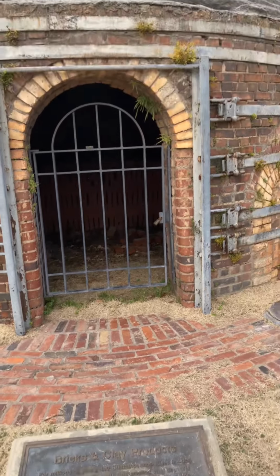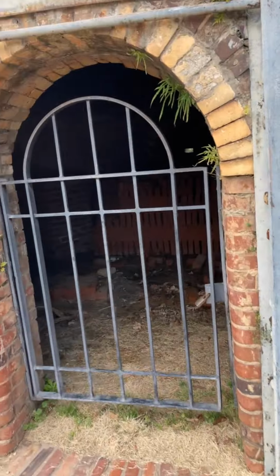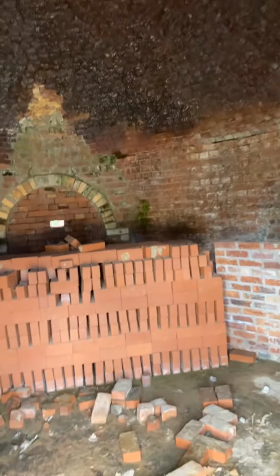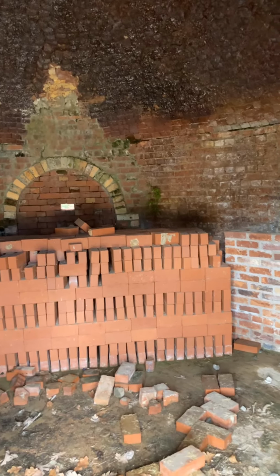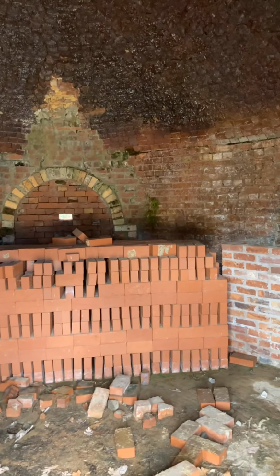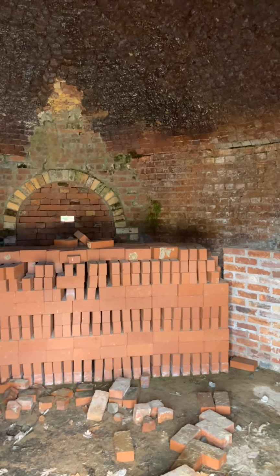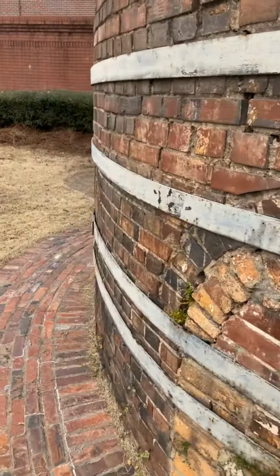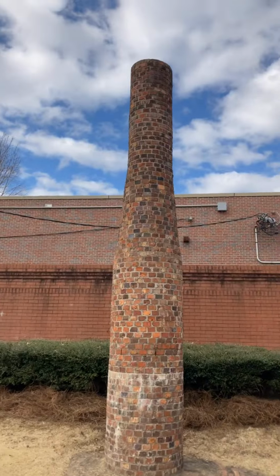So I guess they made bricks inside this thing. This is like a brick kiln. You can see, well, it's kind of hard to see, but they made bricks, and there was a fire in here, and it cured the bricks. Pretty cool. Pretty neat. Look at this little chimney thing.